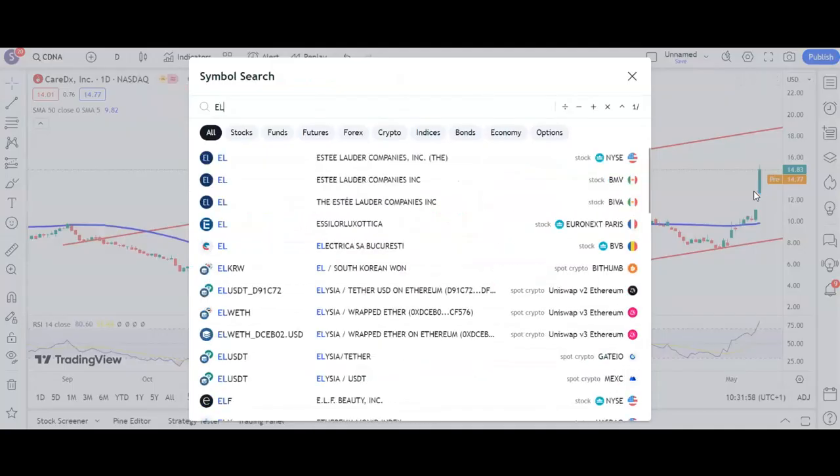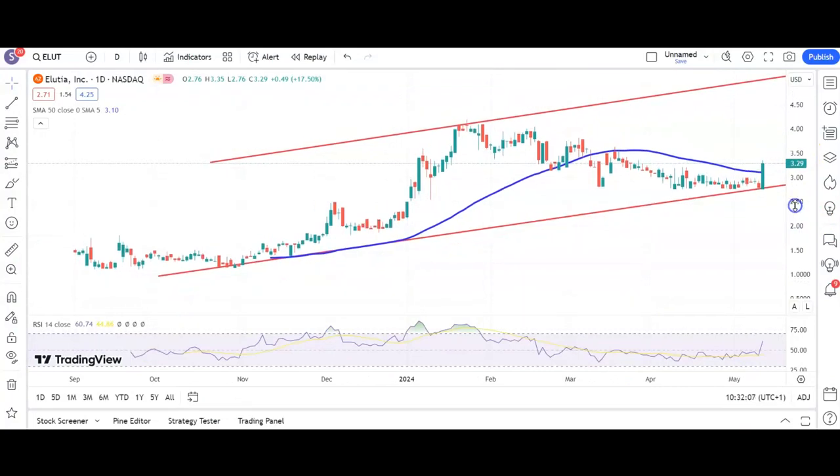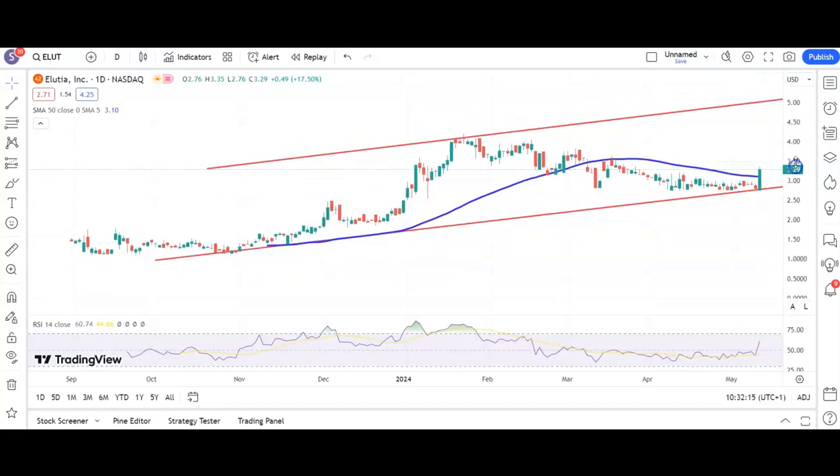Moving along to another new name, Elucia, and here a rising trend channel from back in October, bumping along around the bottom of that channel for quite some time, since the beginning of last month. But the weekly close above the 50-day line, $3.10, suggests that we could head up towards $5 as soon as the end of next month, which is the top of that 2023 rising trend channel.